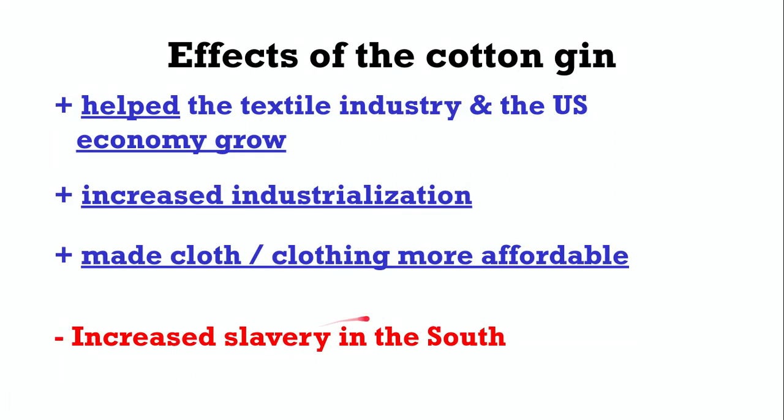Negatively, and the negative one is a very, very big one. It increased slavery in the South or in the southern states, and it's going to really split the country apart. Some people have argued the cotton gin is what, in an indirect way, led to the Civil War, because it led to more slavery, more debate, and slavery drove the country further apart.